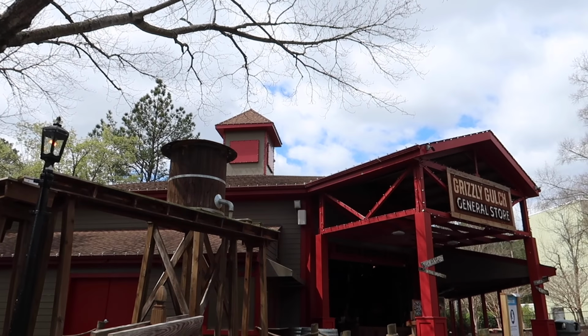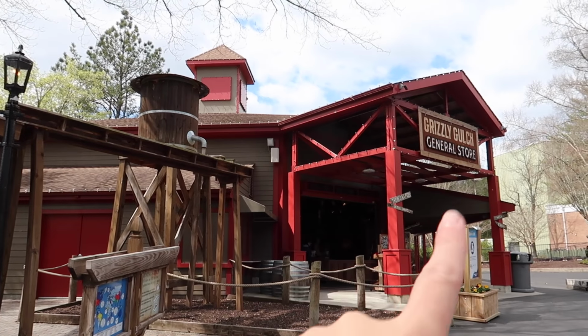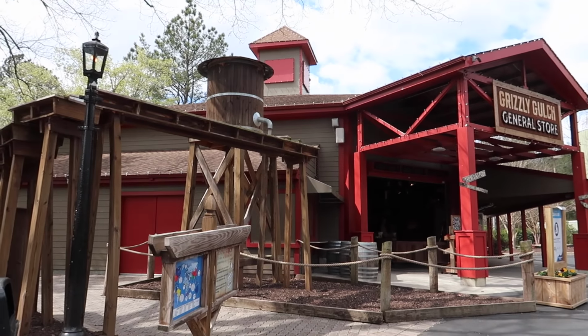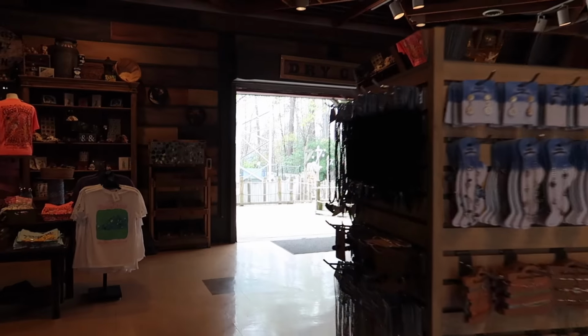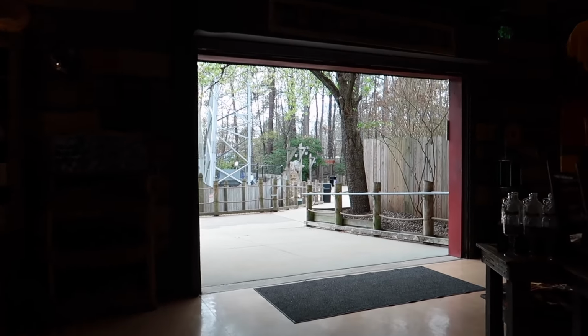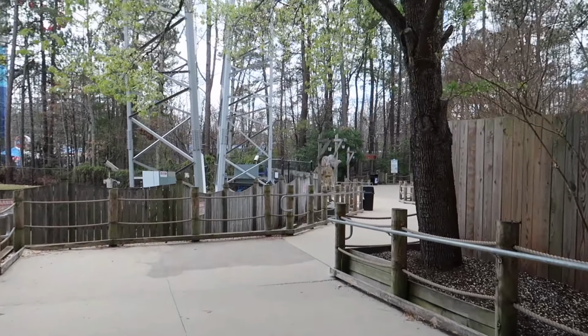Wow. All right, next up we're gonna ride Grizzly, which is a wooden roller coaster. We're gonna go through Grizzly Gulch General Store to get there. A mercantile, everything very clean, very nice. All right, we come out the other side, and I guess this is the queue right here. Oh yeah, there it is right there.